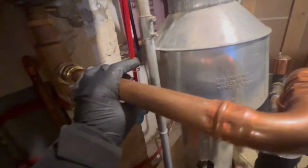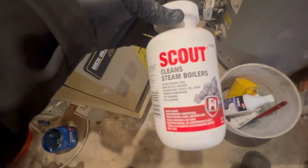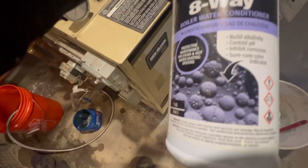All right, guys, on that note, let's go see what Hercules Scout powder is about. And I'm going to damn sure let you know how it came out. Here we go, guys. All right, let's see what this boiler wants to do today. Let's see. Guys, we just added the Scout powder. And we added 8-way by Rectus Seals boiler water conditioner.